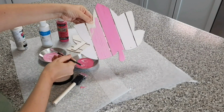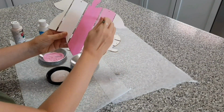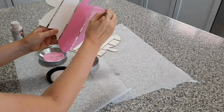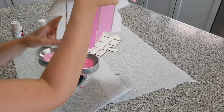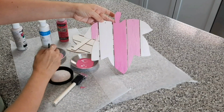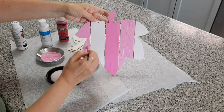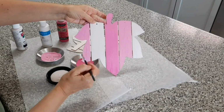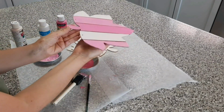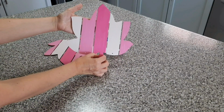I continue to give that a nice coat. When I'm finished with this one, I will also go over to the other one and paint that. Now it's a bit easier to paint this if it were flat on the table, but I have it propped up because I would like to show you in the video just how quickly and easily this is to do. I know some people are a little turned off by DIYs, but really it doesn't often take much. And here we go, our finished product.